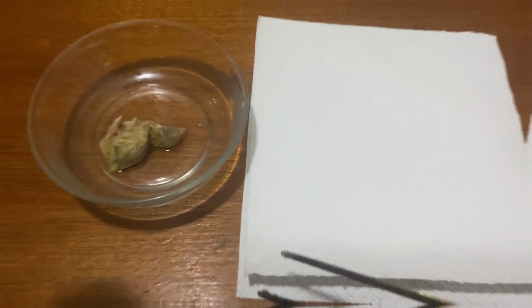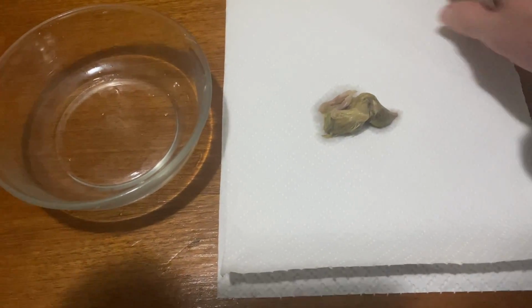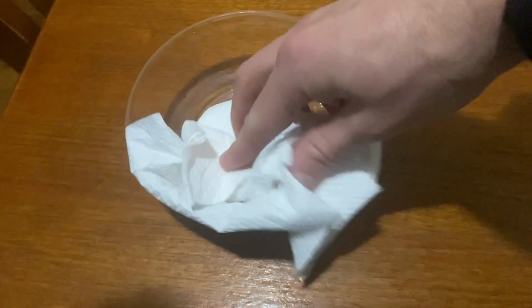So now the quail's defrosted, I'm just going to pop it onto some paper towel to remove any excess water on the surface of it, just in case somehow the Pygmy Python might get down onto the substrate. I don't want it sticking to the food item and potentially being ingested.